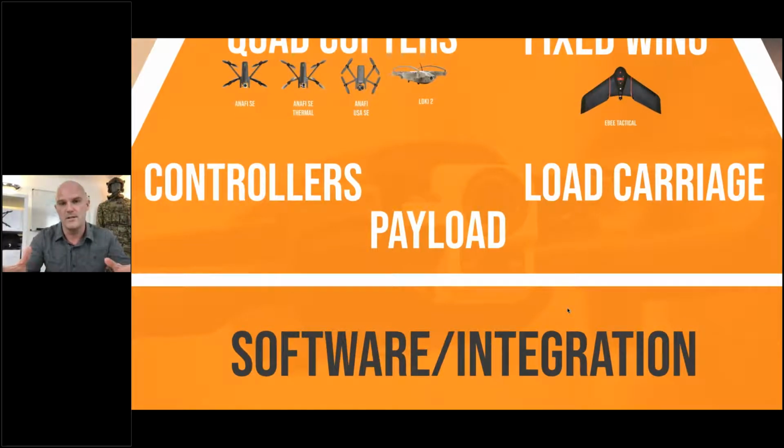Then, thinking about integration, how do you make those drones all fit in with all the equipment you've got? You've got to have the right controller. You don't want to have three or four different drones to do lots of different jobs, and then three or four different controllers to do a similar amount of different jobs. It's just inefficient, and it's extra load to carry for the person. So that takes us neatly into load carriage.